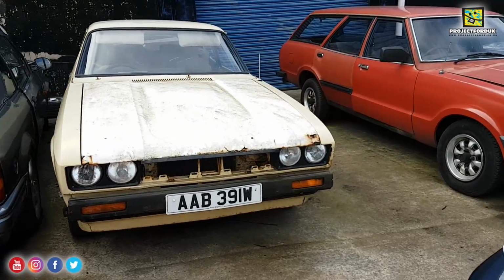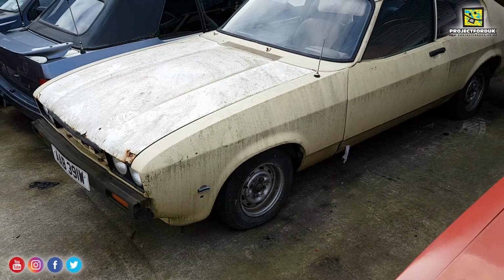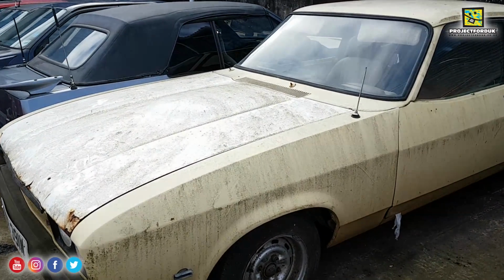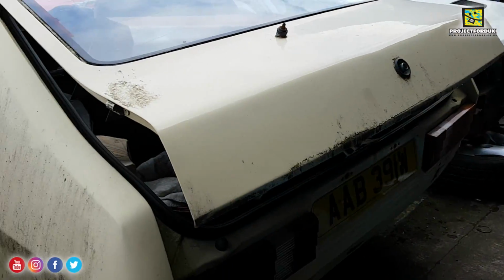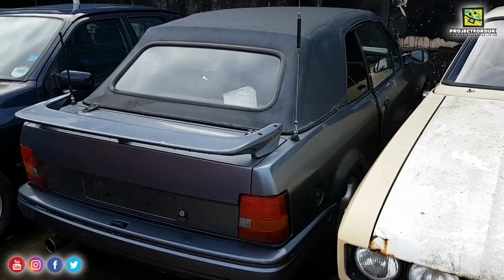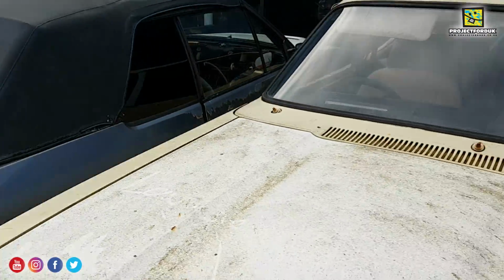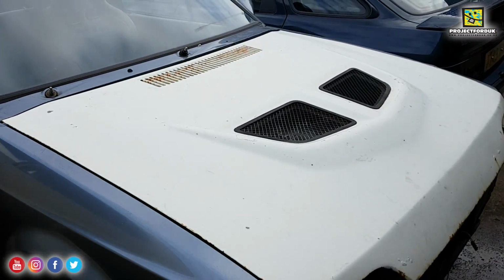Got another Capri here in a lovely cream colour. I don't know what model this one is. Like I say, they're a bit before my time, these. And it doesn't tell you on the back either. Got another Escort Cabriolet here. Pretty exhaust on it. I can see a big bonnet scoop. It's a beast.